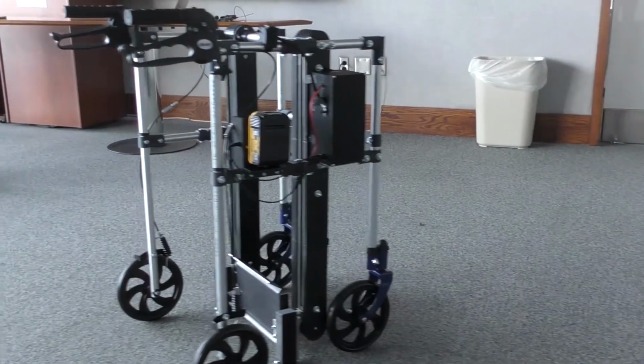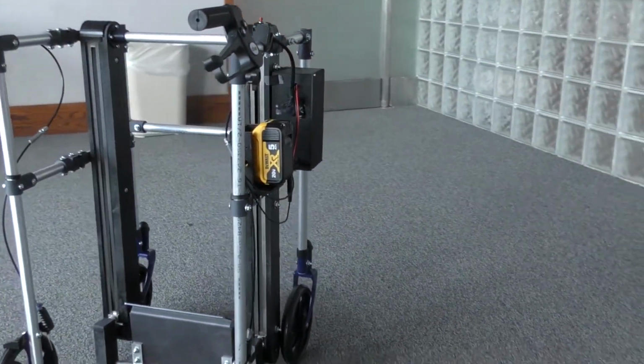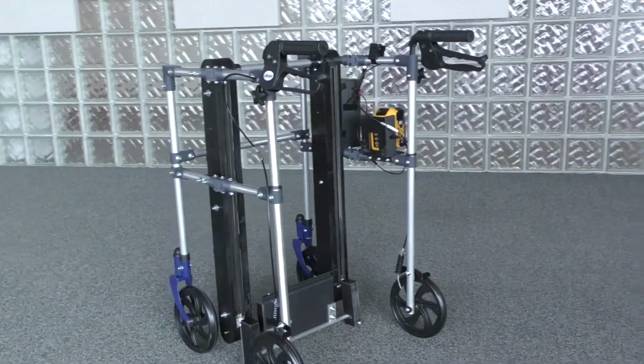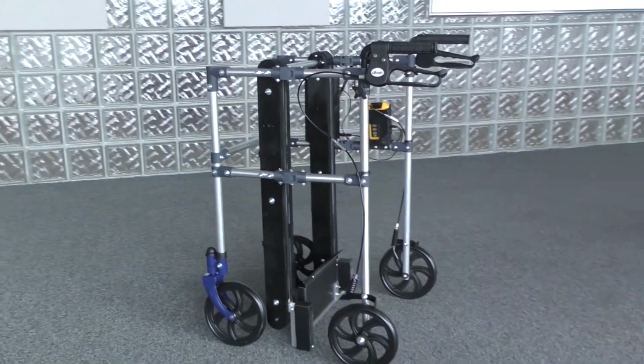The walker is composed of aluminum 6061 tubing and machined parts, as well as various ABS 3D printed plastic parts. This was done to keep both the cost and weight of the walker low. The low cost and accessibility of 3D printing allowed for the product to feature bigger, custom-made parts, like the lift housing and electronic housing. Otherwise, the parts would have cost too much or added too much weight to the walker.